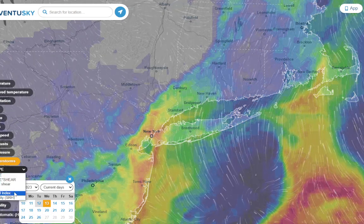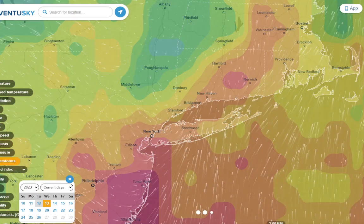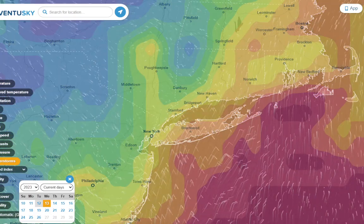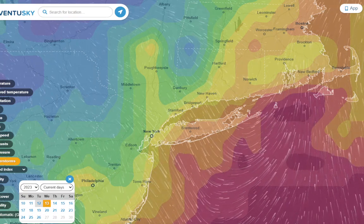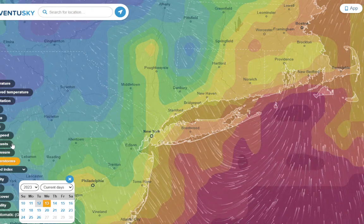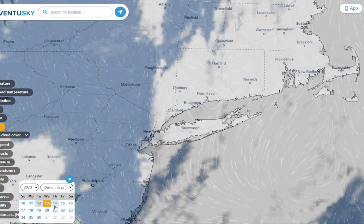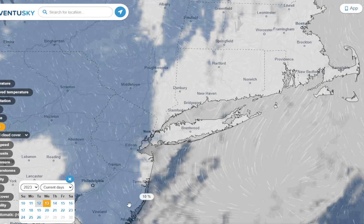If we go to the lifted index here, which is another measure of instability, there's a decent amount of instability in the air because the front hasn't come through yet, and it won't until after 11 o'clock at night. We have to wait for that front to come through. If we go to clouds here, you'll see this is probably the front right here.